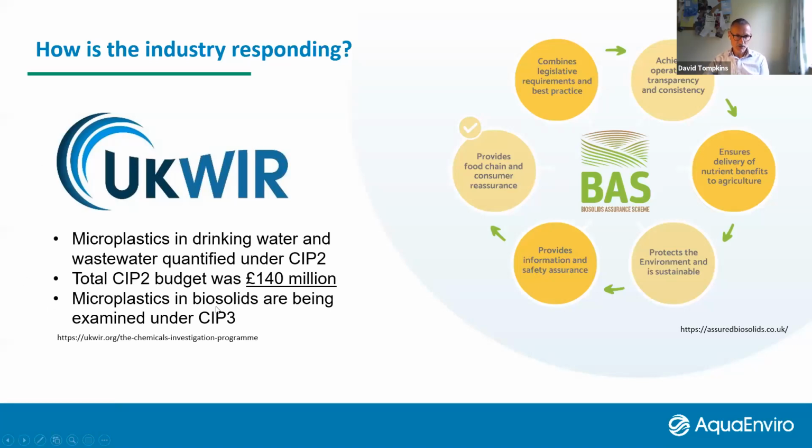Just to note here on the left, UK Water Industry Research are currently looking at quantifying microplastics in biosolids under the Chemicals Investigation Programme, Phase 3. We at Enviro are involved in that project, which kicked off just before the COVID lockdown. Just to note that microplastics in drinking water and wastewater have already been investigated. There are data out there.